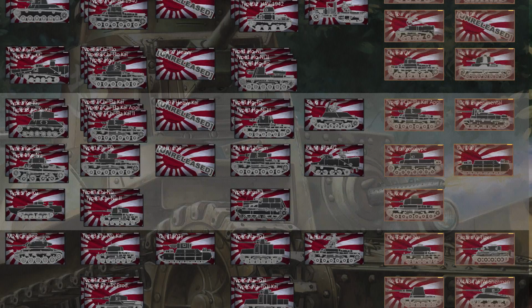And then we've got the Type 3 Chi-Nu and the Chi-Nu 2. Now, the Chi-Nus, you could consider them to be sort of the Japanese variant of the Panther. They had a very, very high-velocity 75mm gun and some pretty decent armor as far as Japanese standards go, about 75mm of armor at the front. And so these things are fairly armored. They have about the same armor as a KV-1, and they've got a gun similar in a lot of ways to the Panther's Long 75. So these are going to be some seriously competitive vehicles.